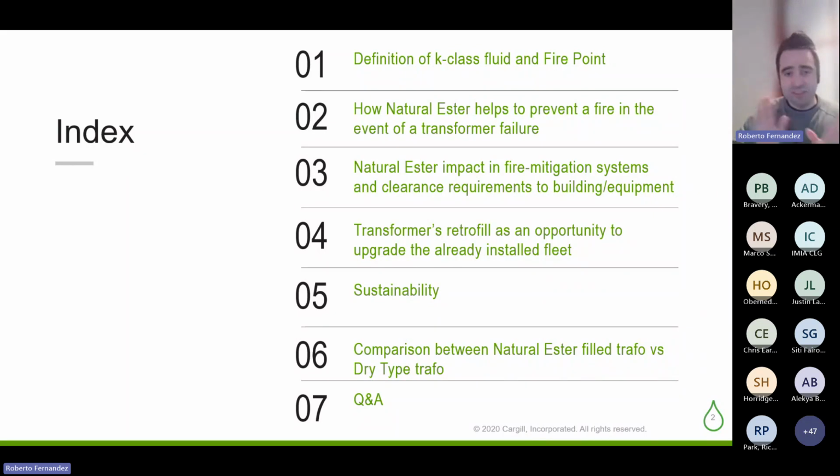We'll talk a little bit about sustainability, just a couple of points, just to give you an idea how all this connects with this new trend in sustainability that is very present in the market and important for customers. And we will end with a comparison between the two different technologies, so liquid filled transformers and dry-type transformers, and see how they compare side by side, just to give you also an idea about what are the main differences and the main advantages of one over the other. As Patrick was saying, we will have a Q&A session at the end, so hopefully we will be able to answer as many questions as possible.